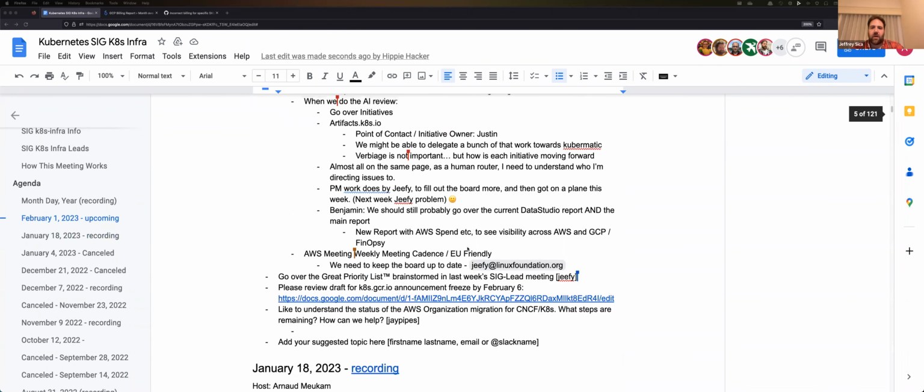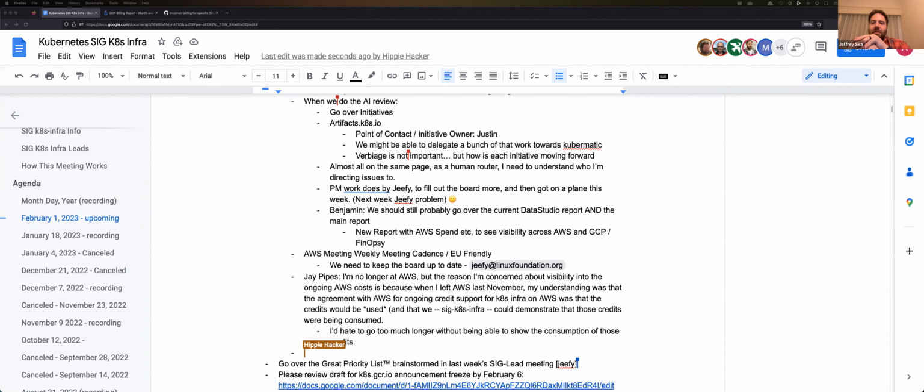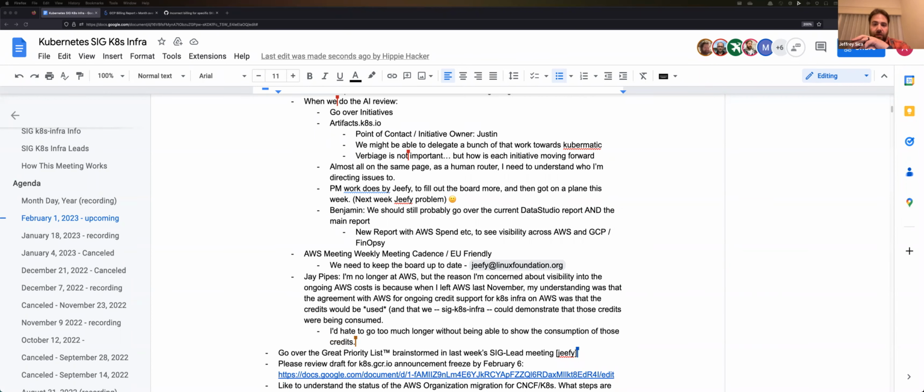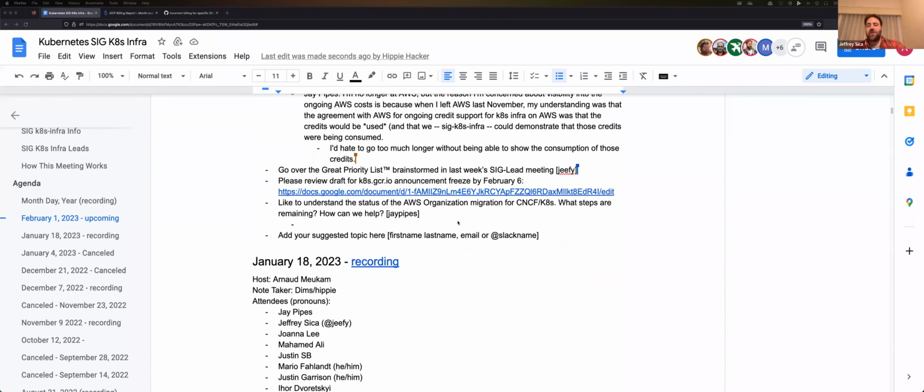While I do that, I see Mario has his hand raised. Before you talk, Mario, I want to read quick what Jay said. Jay's concerned about the visibility into ongoing AWS costs. When he left in November, his understanding was the agreement with AWS was for ongoing credit support for K8s Infra on AWS, that the credits would be used, and that SIG K8s Infra could demonstrate that those credits were going to be consumed. So I'd hate to go too much longer without being able to show the consumption of those credits.